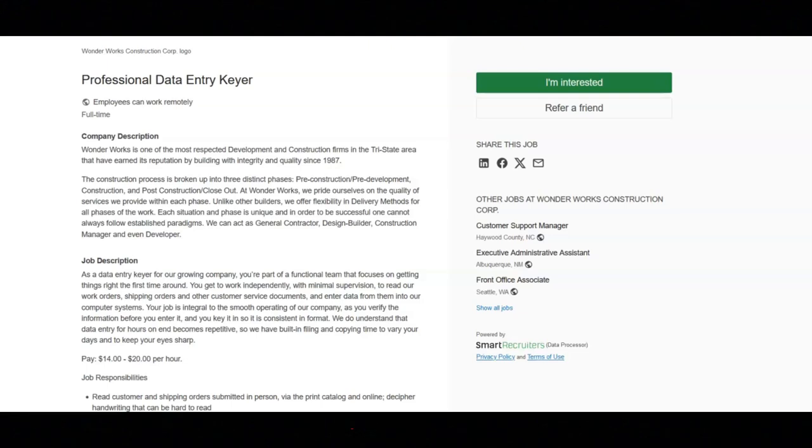You will keep accurate and updated logs of ongoing work. And you'll perform filing, copying, and other administrative duties for about 3 hours per day. You can also expect to spend about 5 hours daily on data entry keying.